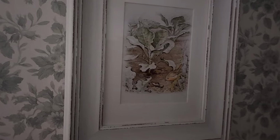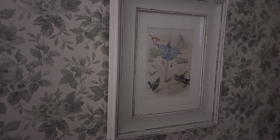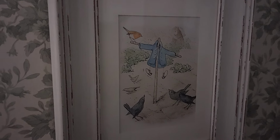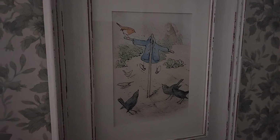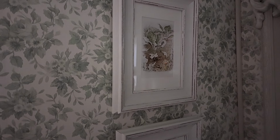But as you can see, the little postcards that I've framed are of Peter Rabbit. Well, not Peter Rabbit, but from the story of Peter Rabbit. There you can see Mr. McGregor has made a scarecrow out of his beloved blue coat that belonged to his father and his shoes. So I did these really cheaply. The Range, which is a store in the UK, is really great for selling wonderful, affordable frames.